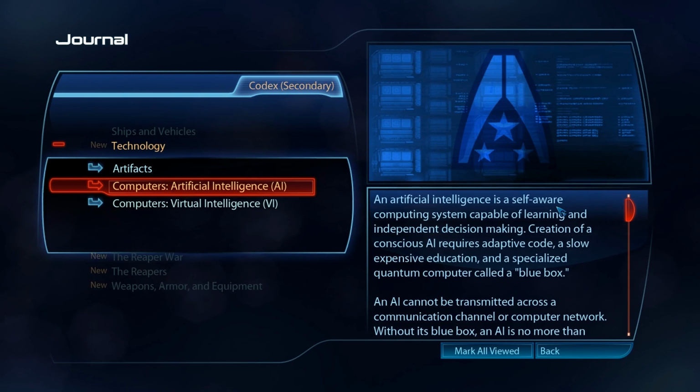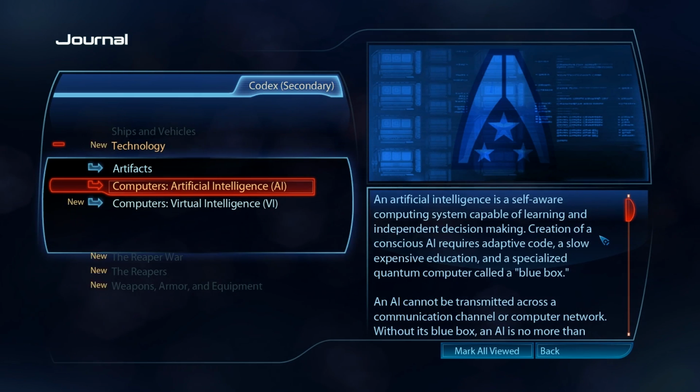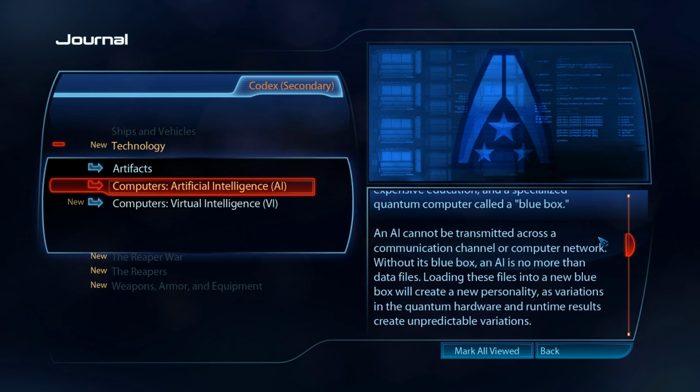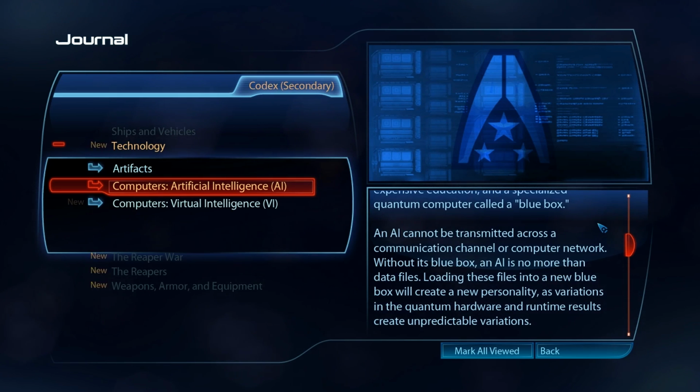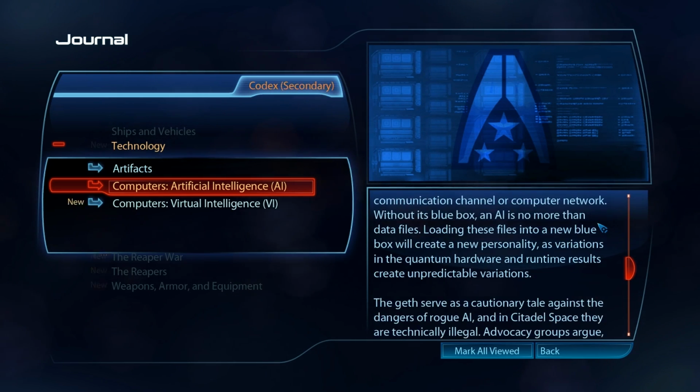Computers, artificial intelligence. An artificial intelligence is a self-aware computing system capable of learning and independent decision-making. Creation of a conscious AI requires adaptive code, a slow, expensive education, and a specialized quantum computer called a blue box. An AI cannot be transmitted across a communication channel or computer network. Without its blue box, an AI is no more than data files.